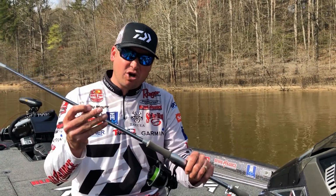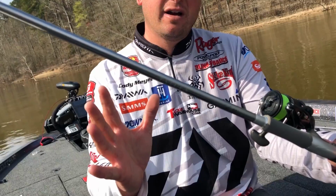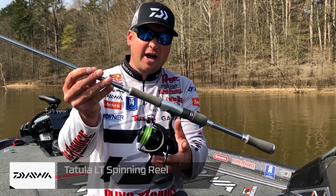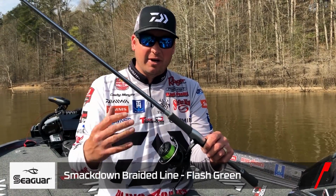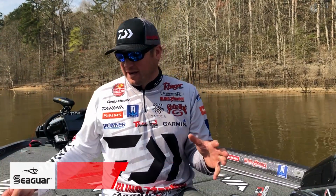As far as the setup goes, it was a Daiwa Tatula Elite 7-foot 4-inch versatile rod, with the AGS guides. This is the rod I designed for throwing wacky rig, shaky head, tube. Really awesome, perfect rod for that. And a Daiwa LT spinning reel. This is a Tatula LT. It's light and tough, very light. Just an awesome combination. Some Seaguar Smackdown braid, some Seaguar 8-pound Tatsu line. Again, pitching that around, getting plenty of bites.